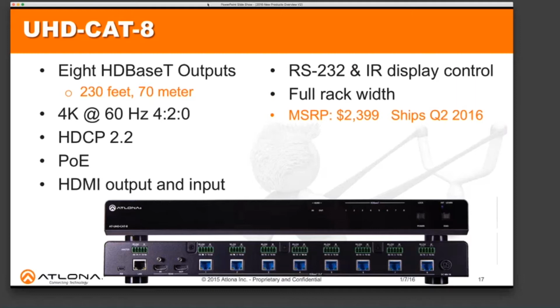Notice that these all have HDMI input. They also have HDMI output, which means you can loop out and connect to another distribution amplifier. So that's what the second HDMI there is for. It's an output to link to a second distribution amplifier, so you can extend these.